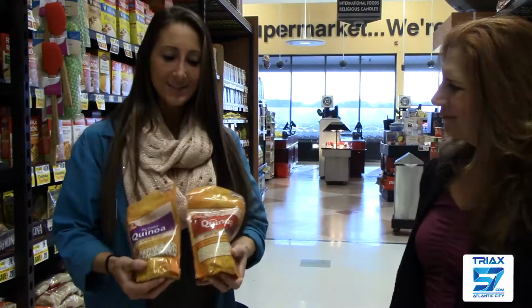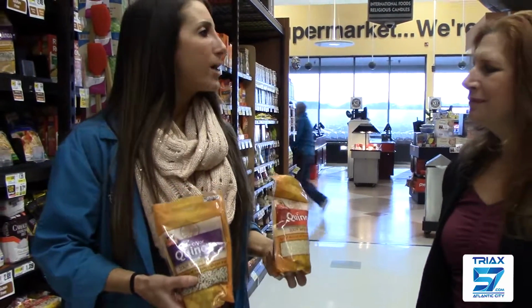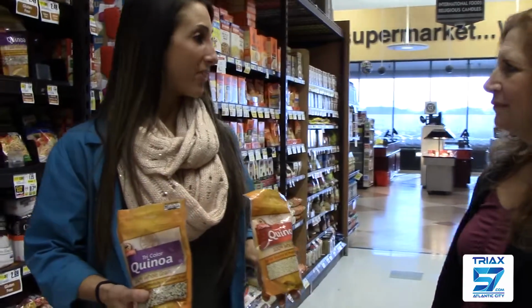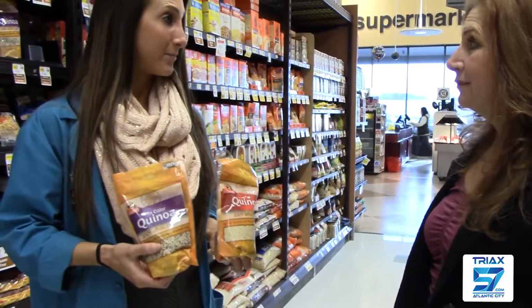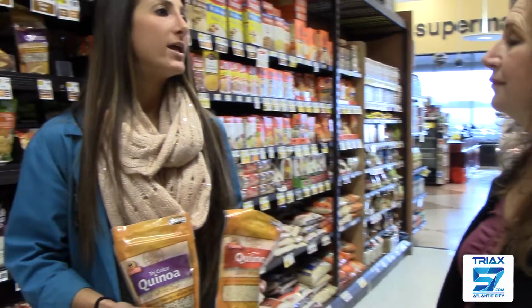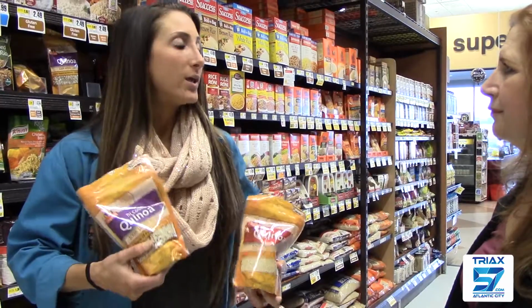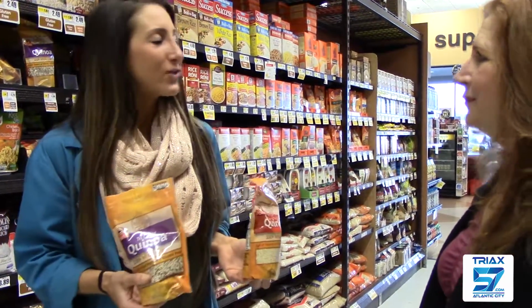All right, so this is quinoa. It is trending. People know about it, but when I do a demo with it, there are still people that have never tried it before. So this is a whole grain. It has fiber in it. It has protein in it. So it is really good with keeping you full. You don't need that much to keep you full, and it's so versatile.